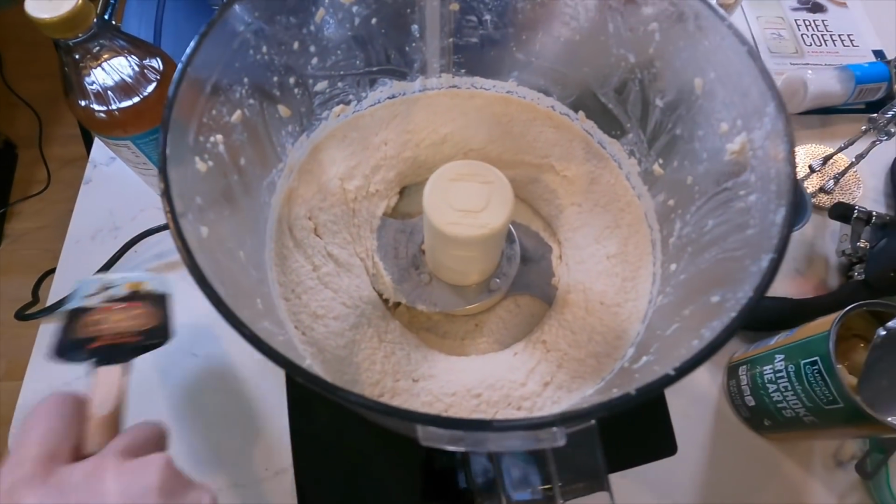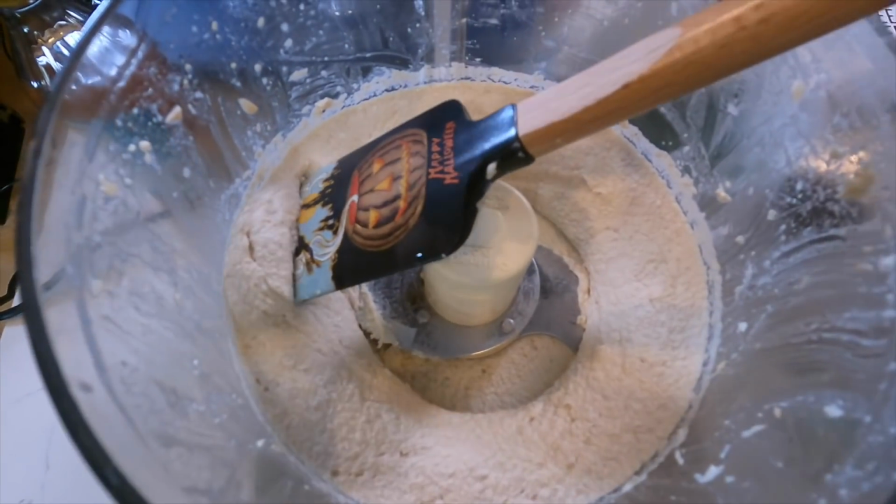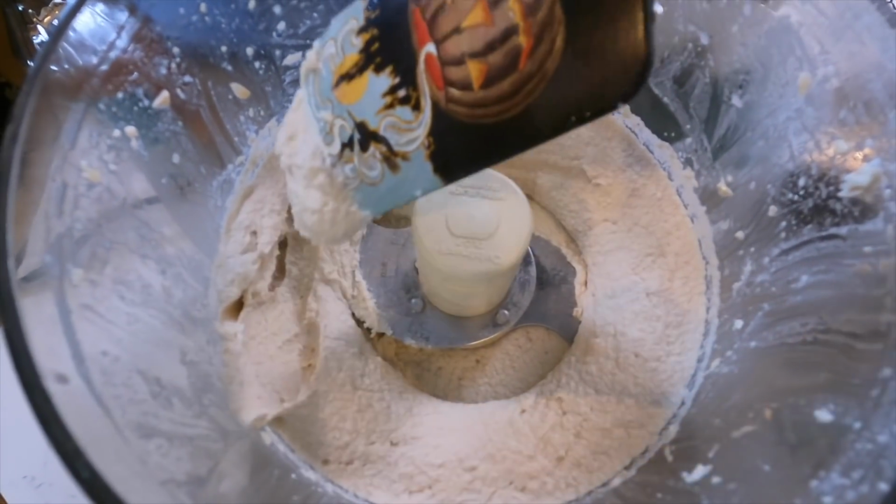That's nice and smooth. This is kind of what it should look like. Let's stick a spatula in it so you can see. It should kind of look like ricotta cheese, kind of, right?